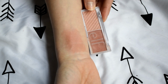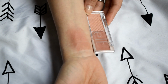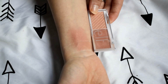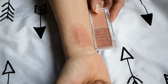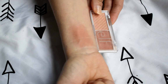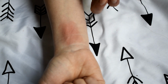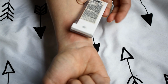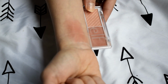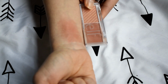Last but not least, we have this little bite-sized face duo from e.l.f. This is in the shade Watermelon. It comes with the blush and the highlighter. I honestly never use the highlighter, but I really do like this blush formula. It feels way more creamy than you would expect for a $3 little blush. It doesn't really look like a watermelon to me. Honestly, I feel like they put the wrong sticker. I thought this was in the shade Lychee, but I could be wrong. Regardless, the shade is the perfect nudie mauve dusty rose blush, so I am going to keep this.